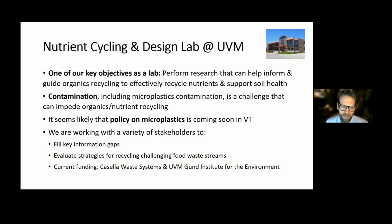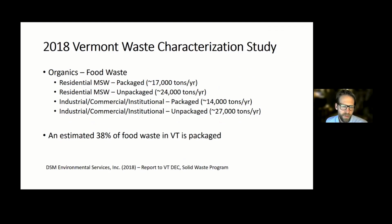We have funding right now from Casella Waste Systems and the UVM Gund Institute for the Environment. And with Casella, as you'll hear about in a few minutes, we've received funding from them to support sustainable materials management research at the university. And we've used that funding to better understand their depackaging system in Williston. So I guess I'll present this one, Kate, and then I'll turn it over to you.